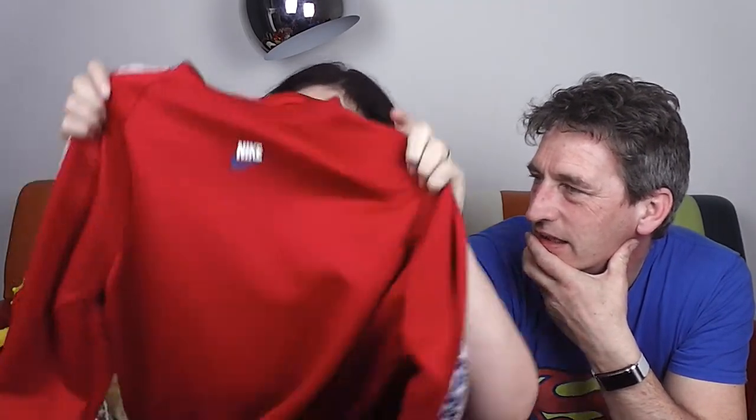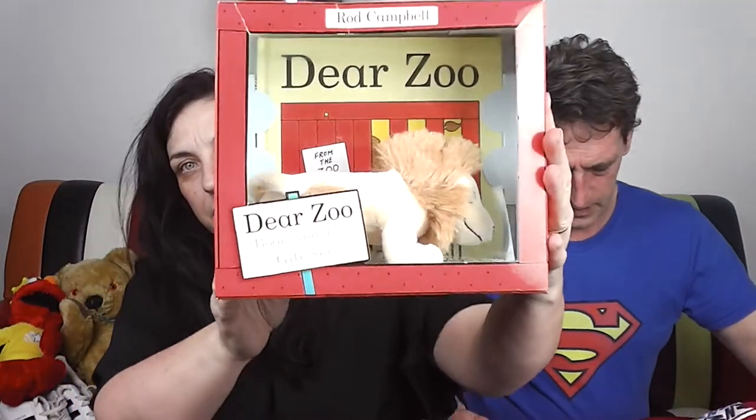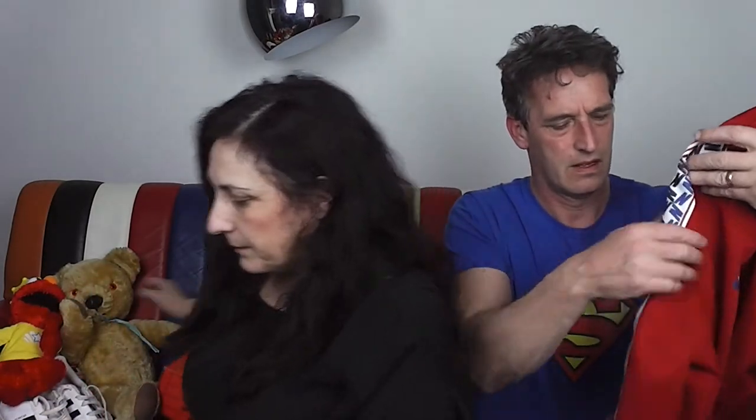I'm not sure, I think this was a complete fail myself. It's a Nike top, it looks brand new, and she wanted a fiver and she wasn't up for bartering at all, so I did pay a fiver, and that's me pushing the boat out at a fiver. It's good condition. She said it's not been used, but it has because it's got makeup on it. So I don't know about that one. Dear Zoo book with a little lion in it, and that was 50p.